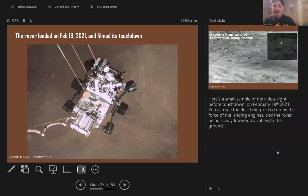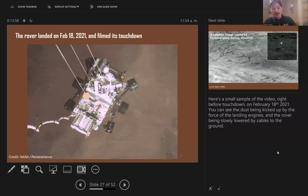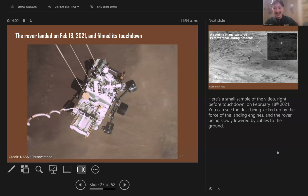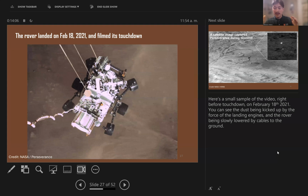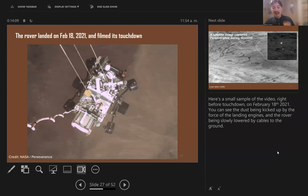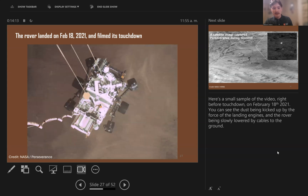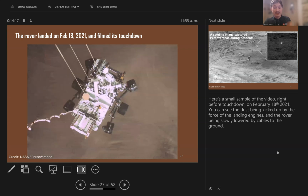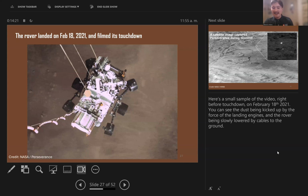And here's one of the final moments of the video, right before the touchdown, which was on February 18th, 2021. And what you can see is huge clouds of dust being kicked up by the force of the landing engines. And that's the rover there. We're looking down at the surface just before landing. You see the rocks. And the rover is dangling on cables because it's being slowly lowered to the ground as gently as possible. It's an amazing system.